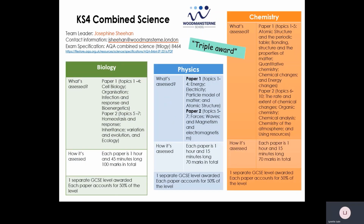This is slightly different to the triple award, also known as the separate science award, where each student takes biology, physics, and chemistry separately. Their achievement in each of the subjects does not affect their levels in the other subjects, and at the end of year 11, they will graduate with 3 separate levels, one for biology, one for physics, and one for chemistry. Our students who undertake the triple award are selected, and they are normally those students who wish to go on to study a science subject at A level and have plans to undertake a science subject at university.